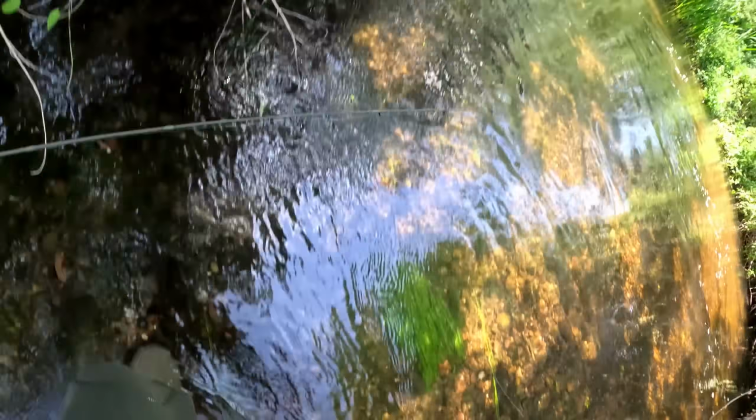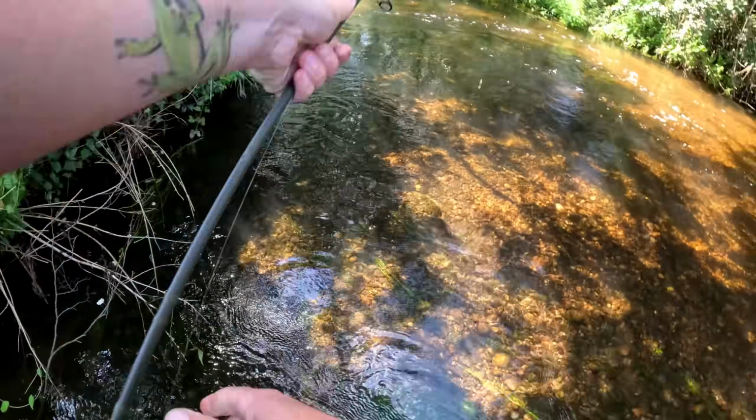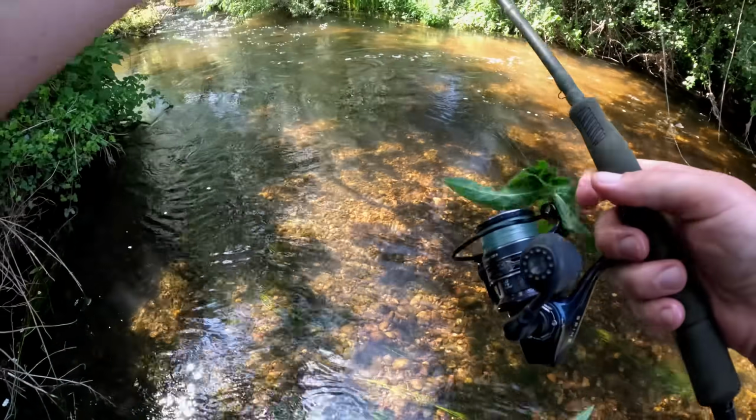That's one of the beauties of being stood in the river, is that you can just unhook them, let them go, and don't have to get them out onto the bank, don't have to get them onto an unhooking mat. Quick release.